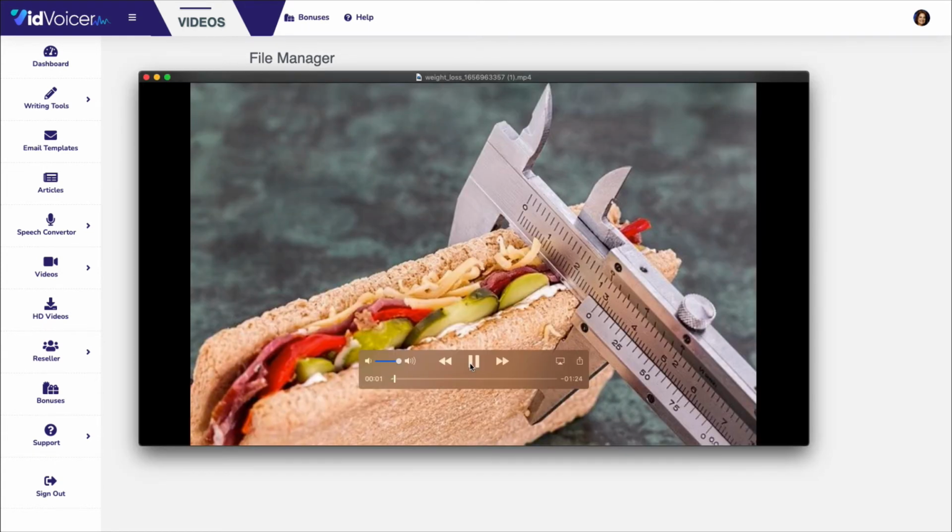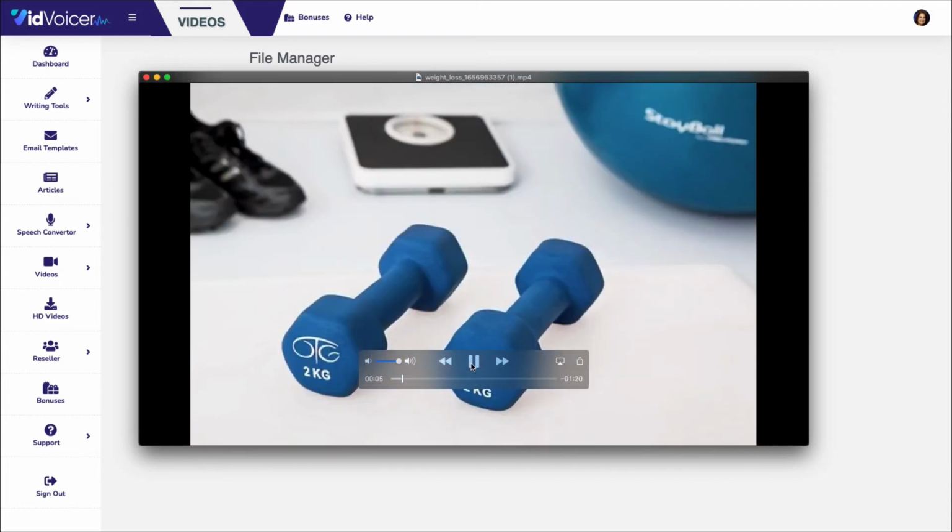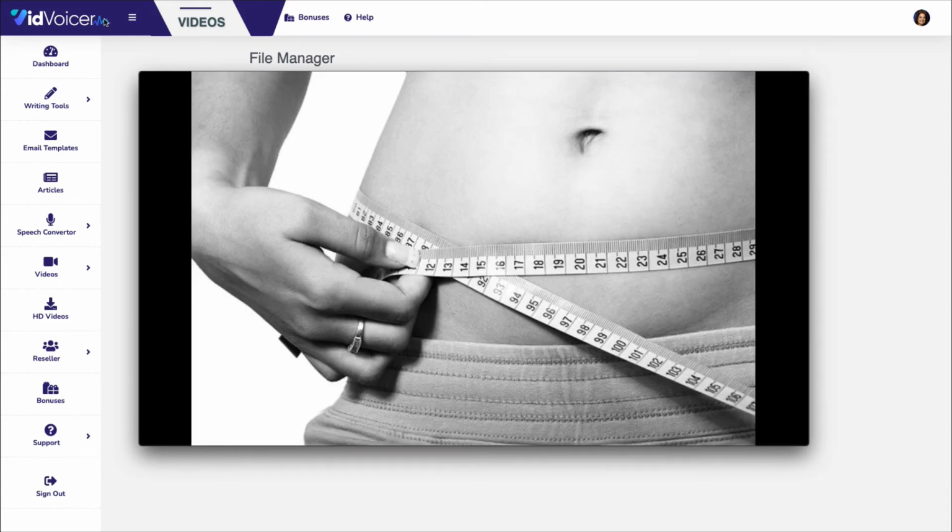While there are endless diets, supplements, and meal replacement plans claiming to ensure rapid weight loss, most lack any scientific evidence. So there we go.